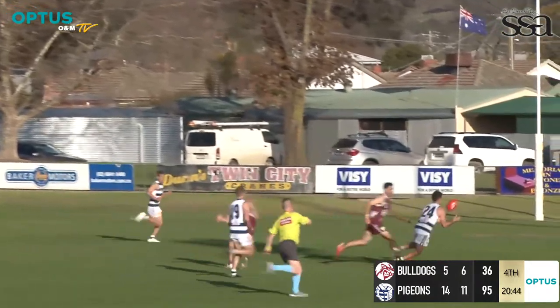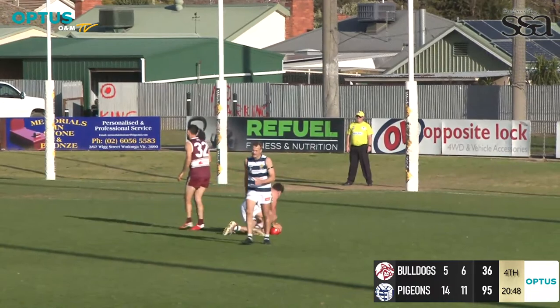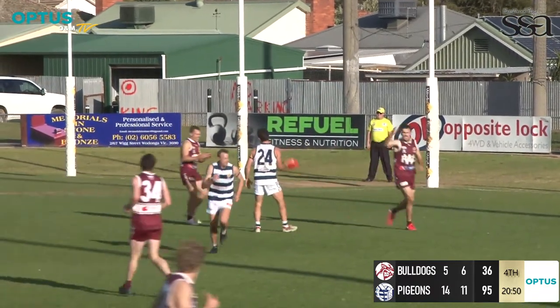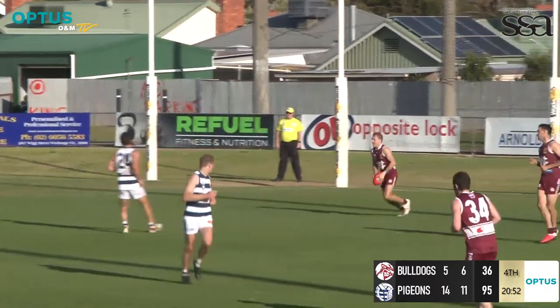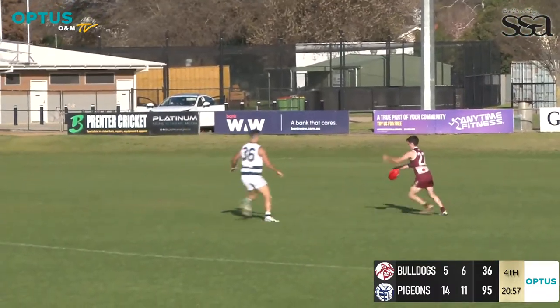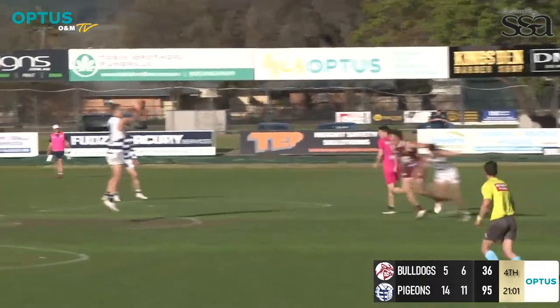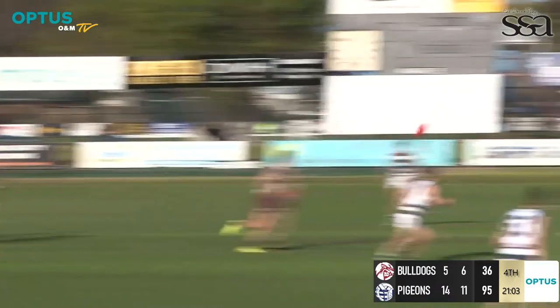Willie Wheeler has snuck out the back with strength, and he's given away a push. Yep, he just sort of played behind. Not sure who it is. Is it Cassidy? Cassidy. Just played behind him, gave a clear push. The umpire was right on the spot, and he's given a free kick. Jorgensen's been really good this quarter, boys. He's up to 19 disposals for the game. He's had a good game.